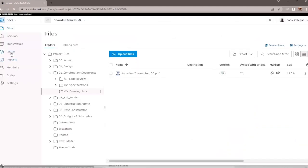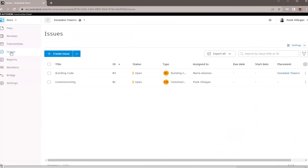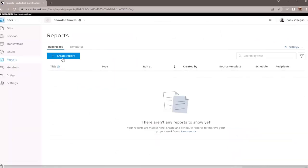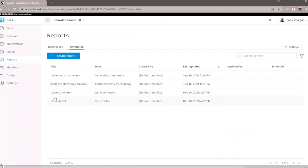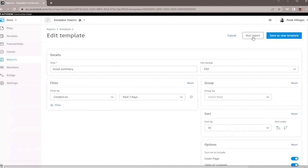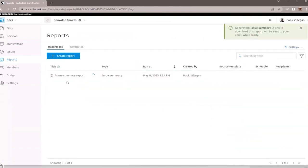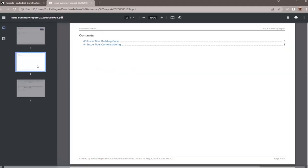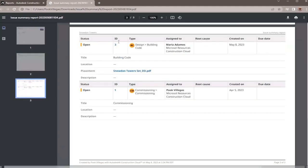So that's how you can create an issue, and the issue that you create on the drawing will appear on the issue tool tab. Reports come in super handy, especially for project managers. If you want to get the issue summary done to see where we are on the project, you can create a report. You can set a time to run the report. In this case, I'm just doing one right now. The report is ready, and it comes with a really nice cover page and tells you the reports that we have so far in the project.